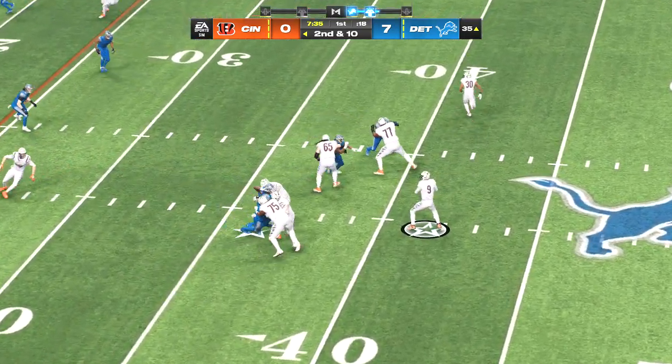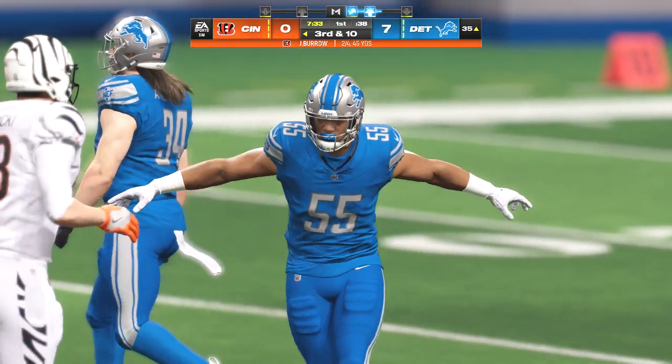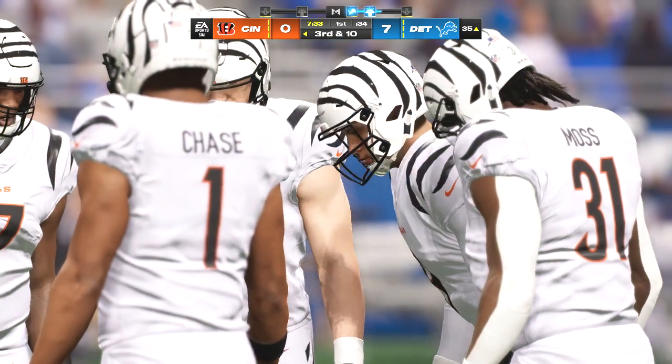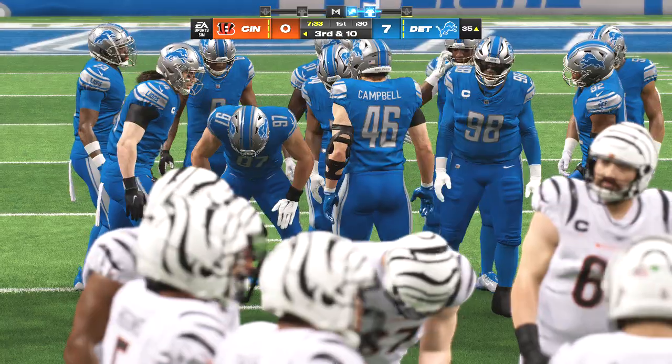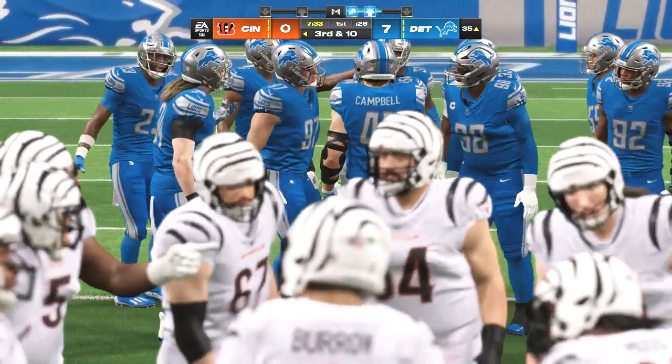Now Burrow. Throwing over the middle, and it's incomplete. What will look like a march to the end zone has hit a momentary roadblock with that incompletion. No need to panic. They just got to come up with a high percentage play call and see if they can get their offense back on track.